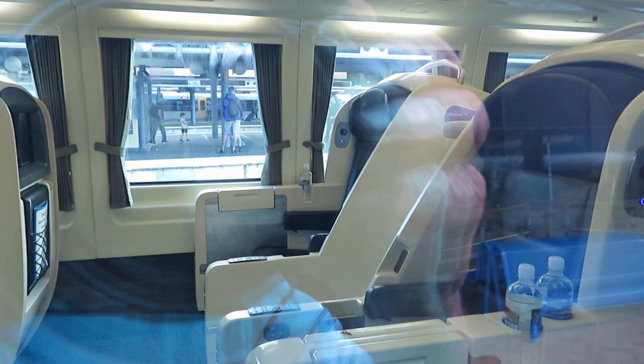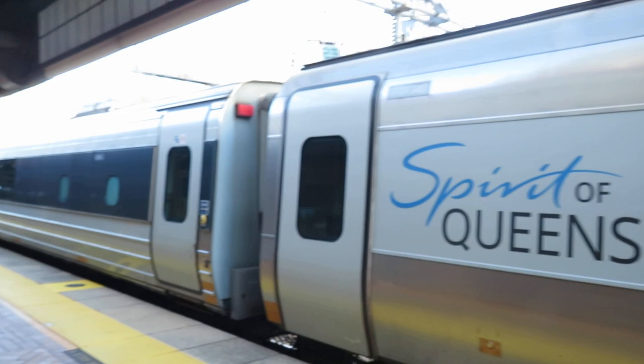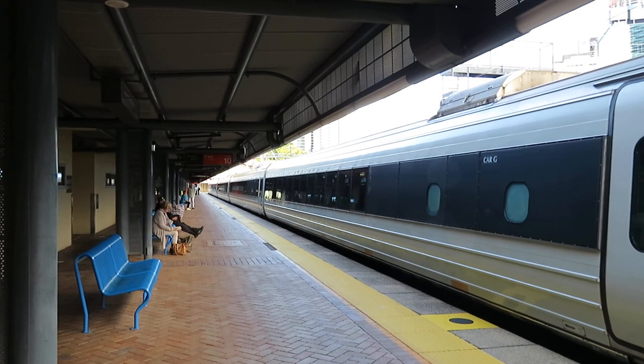Just a quick internal view of the railbed car, if I can see. The rear car, or power car I should say, of the Spirit of Queensland. And there are three sitting cars, snack bar, lounge, and two railbeds, car B and C. Car A, funny enough, is numbered, but it's actually a baggage car. And then there's the second motor car, which is in front.